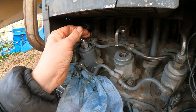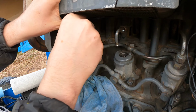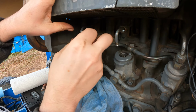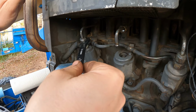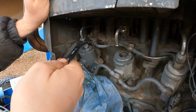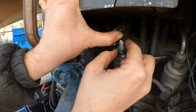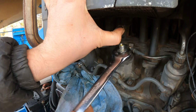Go and get this line put back on. And we'll do the same thing with the second one here. Good.